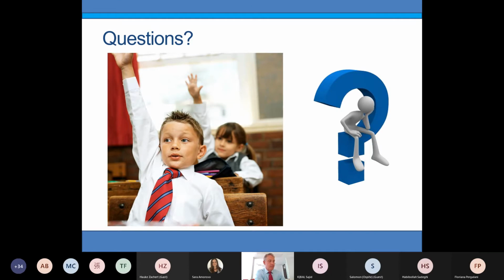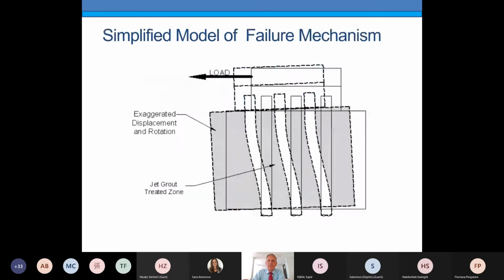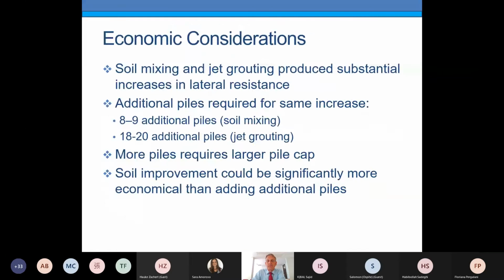My question was about the finite element models you used there. Unfortunately, my connection was a bit broken, so I did not get which soil models you used to model this pile test, because this was impressively good.